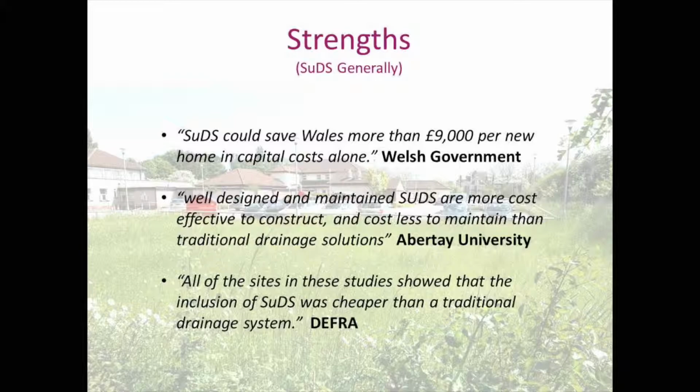So the growing consensus, and I list some of the examples on this next slide from the likes of the Welsh Government and so on, is that SuDS is cheaper for the reasons that I've mentioned. SuDS is the landscape, SuDS maintenance is landscape maintenance.